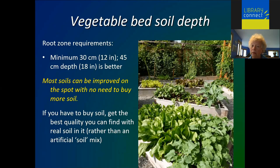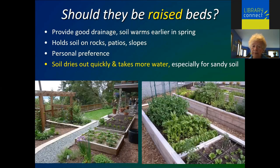And I'll just warn you that soils that are sold as good gardening soil, they don't actually have nearly enough nutrients for vegetables, but they'll be a good texture for the garden. So it'll be fine, but you will still have to amend it quite a bit to have a successful vegetable garden. So raised beds are very popular on the coast for a very good reason, because they provide good drainage.